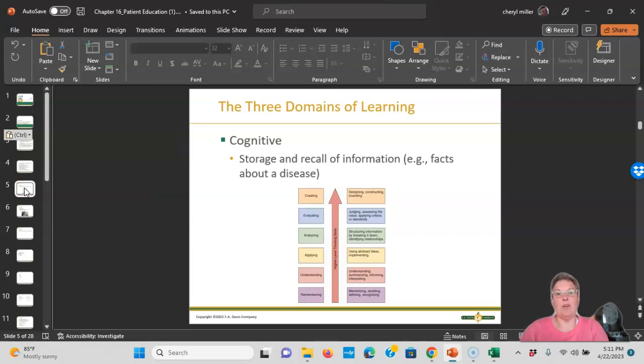So on this slide, think about the way that you're teaching. With the three domains of learning, you always have to think like storage and recall. So if you're going to give them facts about a disease, this is the same Bloom's taxonomy as we use with you guys. So the very lowest level is remembering. Remembering is memorizing, recalling, delivering back on a test, verbal recognition of what I need to do, okay? Very, very low level thought process here.